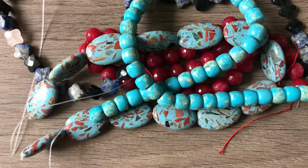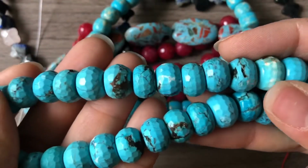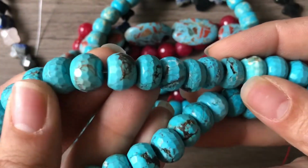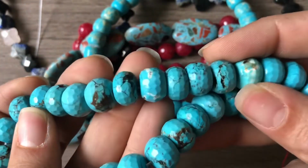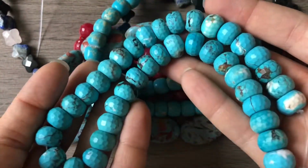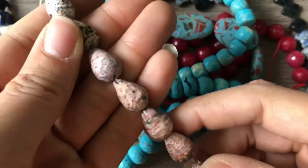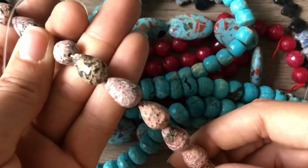I got another one that's kind of similar, bigger rondelles, but they're faceted. Oh gosh, I cannot wait to use these in a bracelet. These will look so good. These are really pretty. I should have bought more than those. More of those, I should say. But there's always next year, right? Here's a weird thing that I probably won't use very often, but some teardrops. These will be good for earrings.